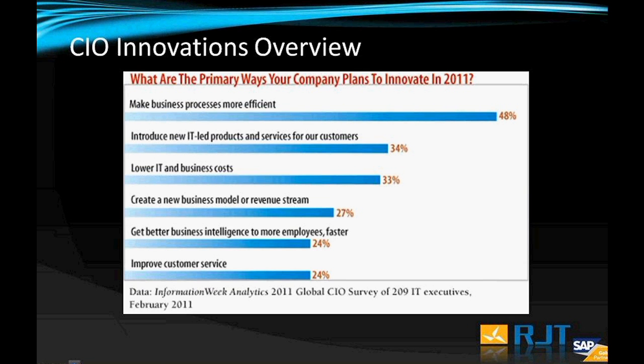Just one other data point here, and that is a study from last year showing what exactly we are doing in IT. A couple things you'll notice here is the second statistic, which says CIOs, leadership, IT, we're looking to introduce new IT-led products and services for our customers. So IT is actually leading the charge. If you couple that with the second to last one, which is getting better business intelligence to more employees faster, you put the two of those together, and that's what we see a lot in our little patch of technology here. BusinessObjects is an IT-owned process, but we're now trying to take that IT-owned process and turn it from a cost center into a profit center by getting it into the hands of our customers.